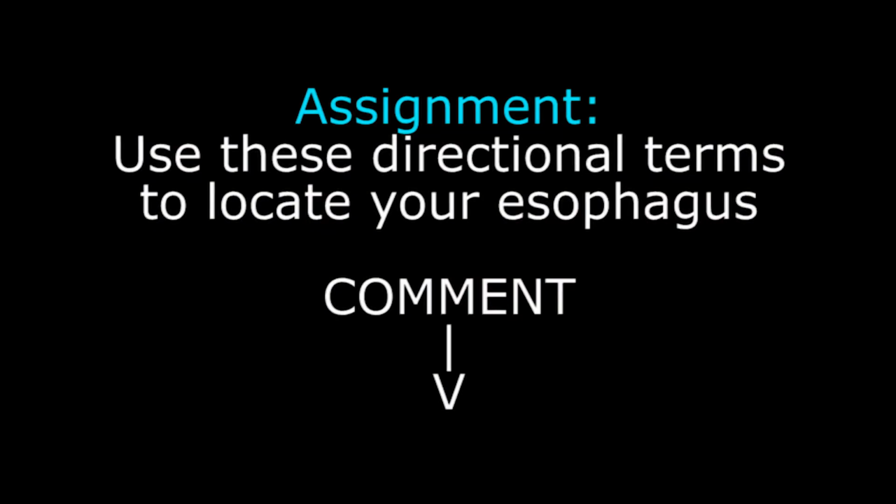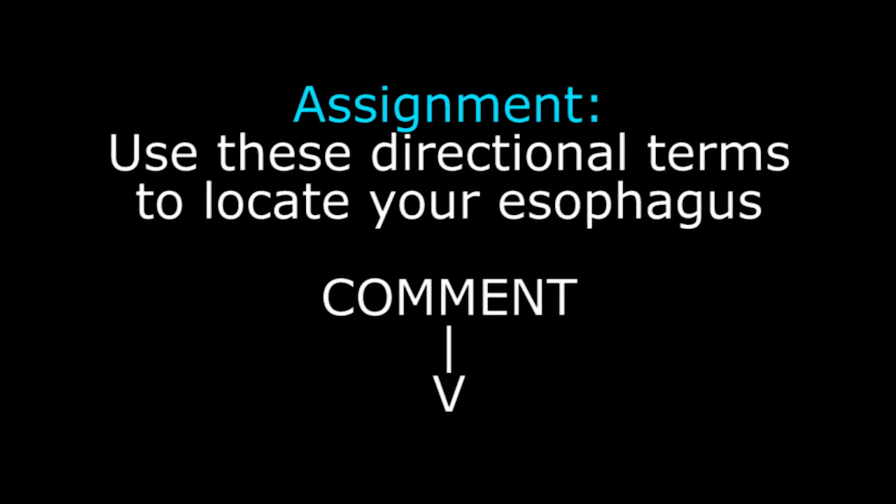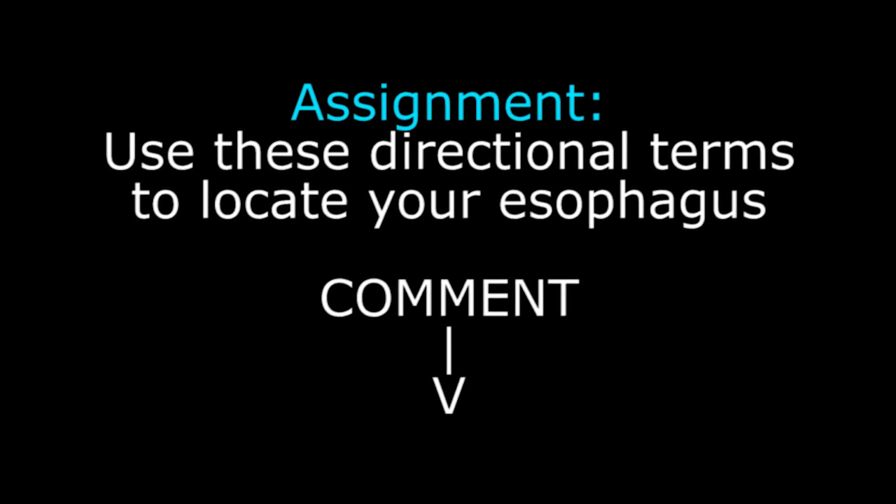Take note to memorize and keep in heart these directional terms, for this will be useful in the long run as a medical student. Now, as an assignment, this time help me locate my esophagus using these directional terms. Comment down below. That's it.